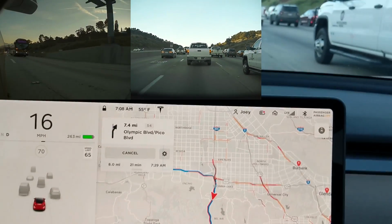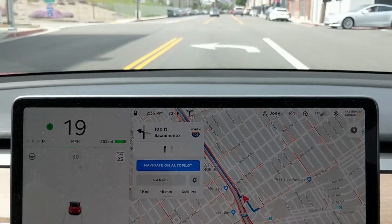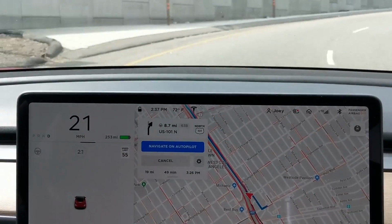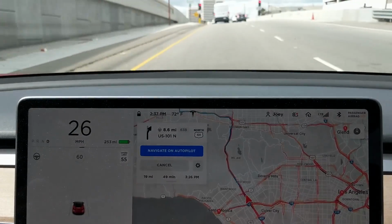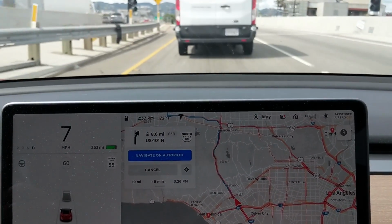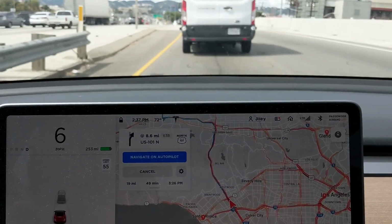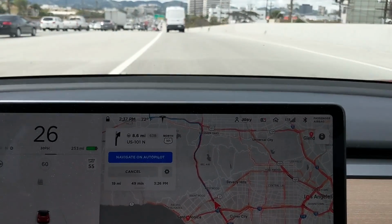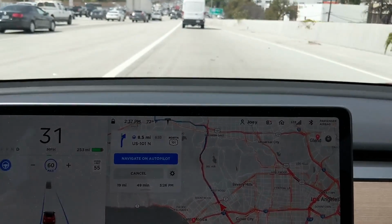At this point, I'm forced to drive the rest of the way to work using only traffic-aware cruise control, requiring me to manually steer the car like some sort of savage. So let's skip to the horrible drive back home instead. I left work early to avoid the Trump visit traffic. Well, it looks like there were a lot of people who had the same idea.